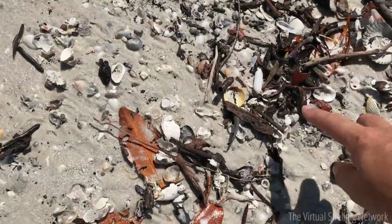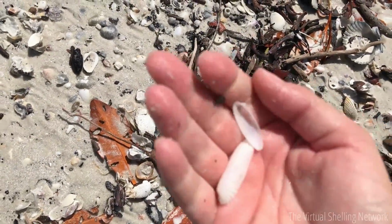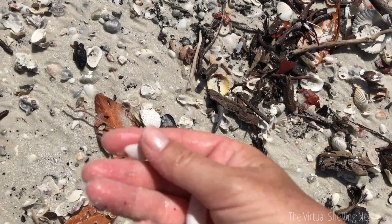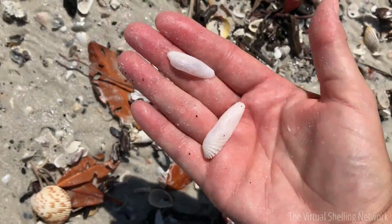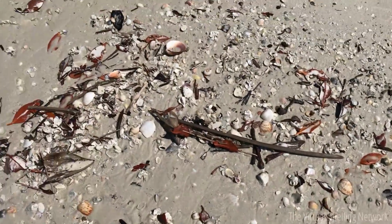Look at all the little tiny angel wings. I'm not even picking all of these up, but I know they won't make it back in my shell bag, but look at the cute little baby angel wings. So cute. So many shells to find.